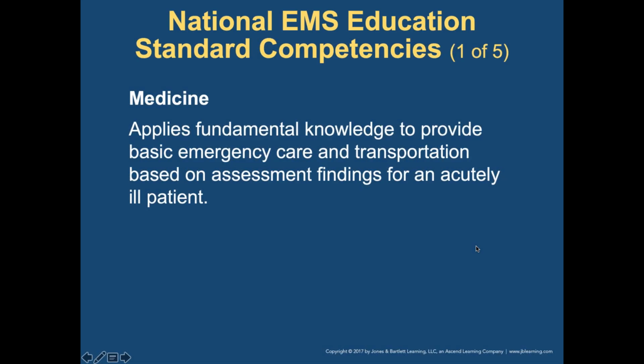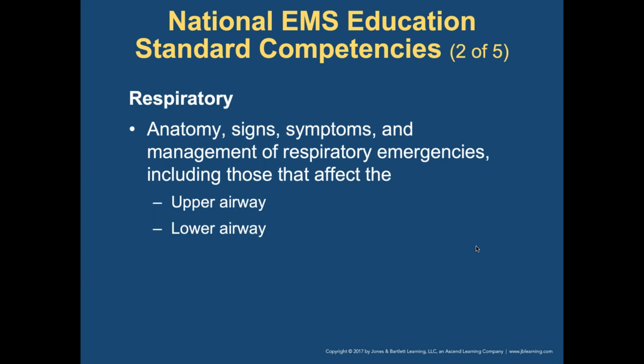All right, so tonight we're going to start going over respiratory, the National EMS Education Standard Competencies, medicine. I'm trying to make sure I'm even on the right slides, guys. Give me 2 seconds. All right. So it applies to all fundamental knowledge to provide basic emergency care and transportation based on assessment findings for acute patients.